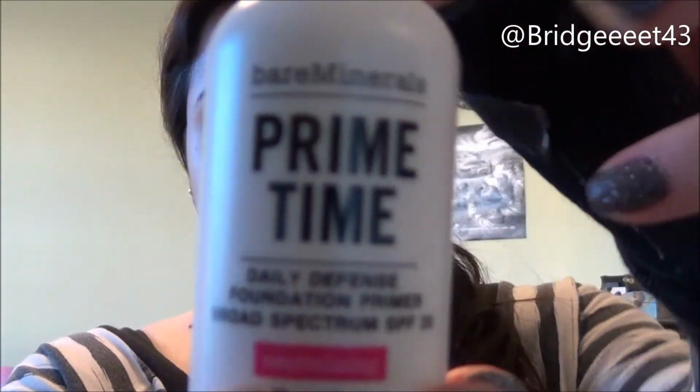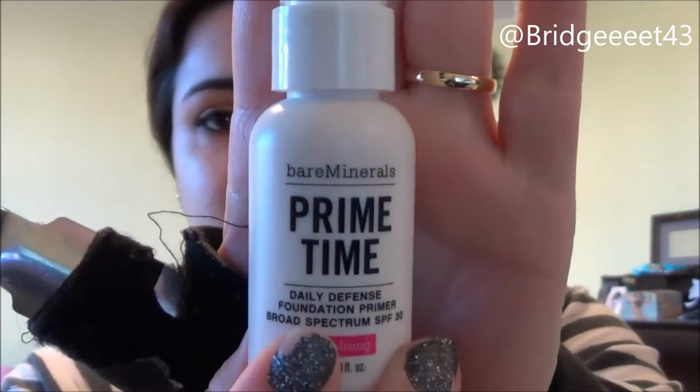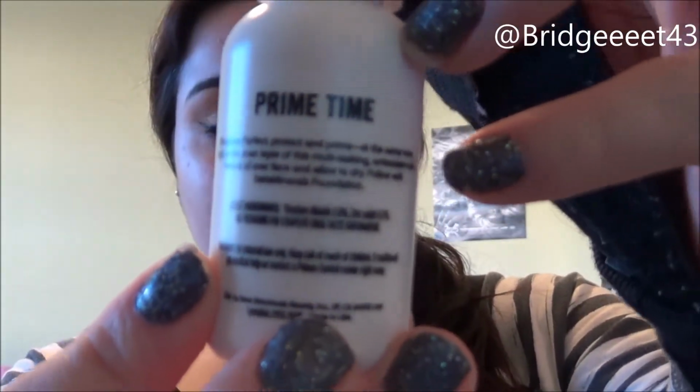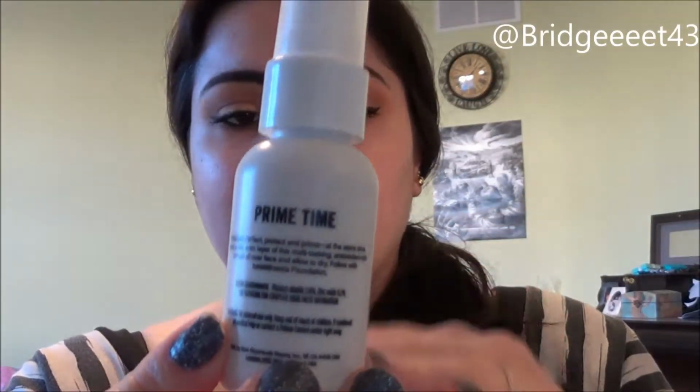Alright, so we're going to start off first with the Primetime Daily Defense Neutralizing Primer, and that has SPF 30. So this primer here, I like the packaging. I think it's great. It's very sleek. It's not huge and obnoxious like other kinds are. And this is the Primetime Neutralizing, so I guess they have another kind. I'm not familiar with it, so I can't really give you insight on that. This one is yellow.